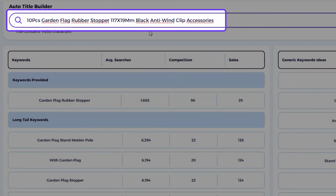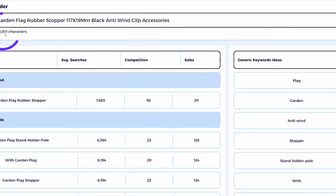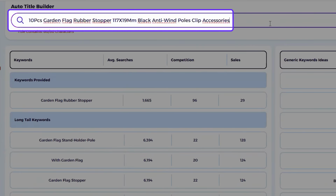searches equal more visibility. Now, with a few characters freed up, I found another strong word, "poles." I add it before "clip" to keep the flow natural. I would then end up with a title like this: 10-piece garden flag rubber stopper, 117 by 19, black anti-wind poles, clip accessories. And just like that, we've got a cleaner, more optimized title.